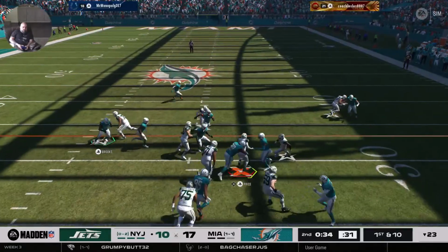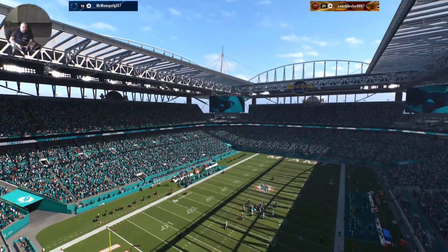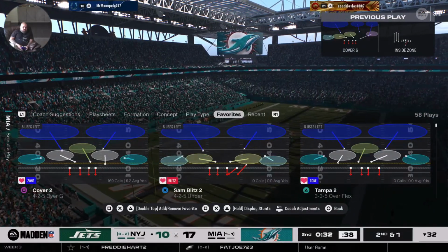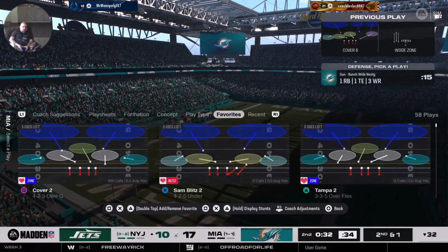Handoff here, up the middle. And he shows off those strong legs running through one tackle. Give him a gain of 8. Now the Jets going to use the first of their timeouts as they'll stop it just a little bit over 30 seconds to go in this 1st half.